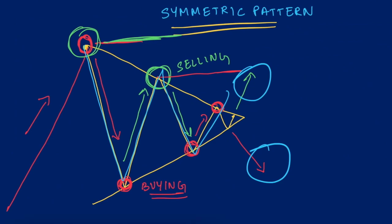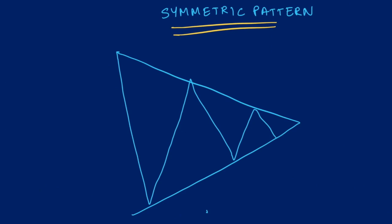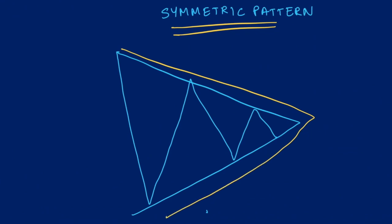Now I'll draw this once again, okay, because there are other things which I have to discuss about this. So once again, this is a symmetric pattern. The stock movement will be from down or up, okay, up, down, up, down, up, down. It creates a narrow range. Can you see this narrow range? Within this range, the stock movement will be there.